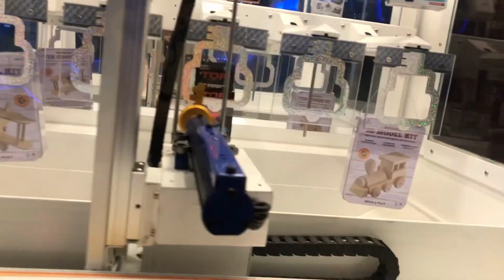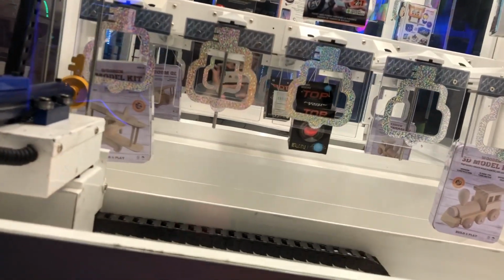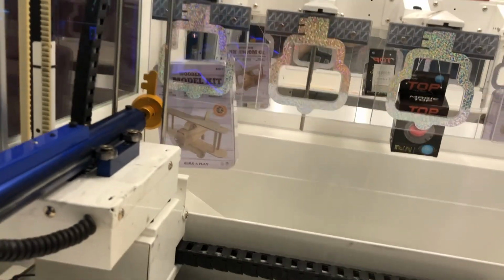Here we go, man. They got this wooden model airplane kit. They got like a magic top and they got like a 3D train over there. I'm gonna go for the, let's go for the airplane. That's super cool, man. See if we win the airplane. Oh, it's due. Nice. It's due, guys. Sweet. So we can get an actual mini airplane kit.